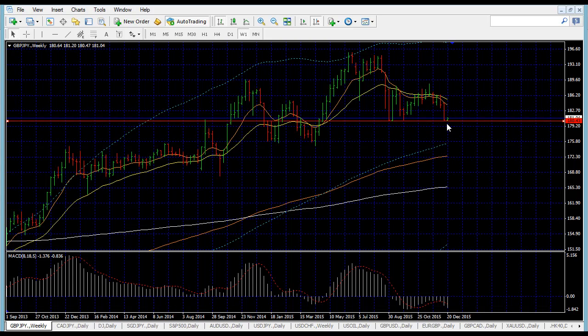Right now price is reaching an important resistance level at the 180.43 level. The last time it came here for the first time, it got rejected. The second time it got rejected. So it's now coming back to the line, the rejection area, for the third time. This will be an area that I would like to watch.